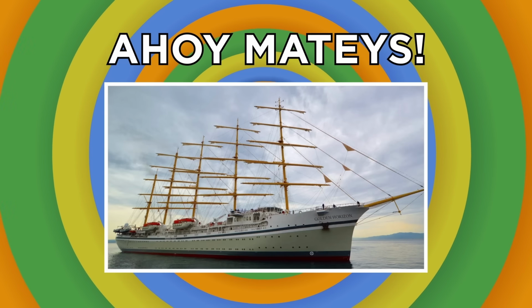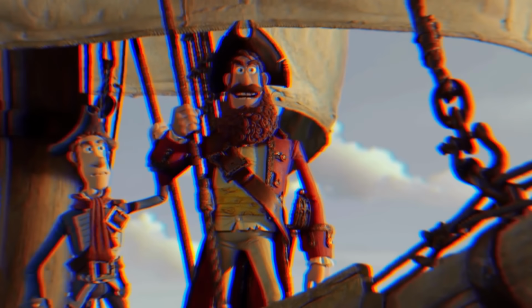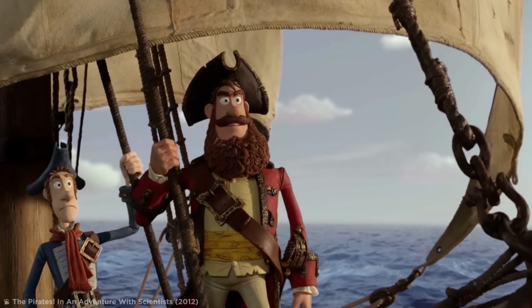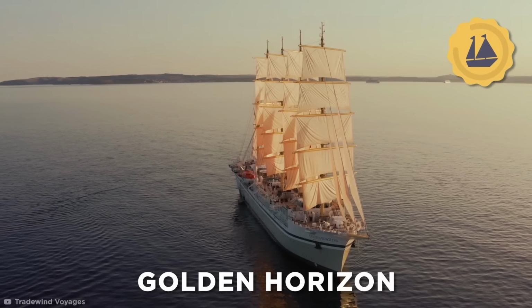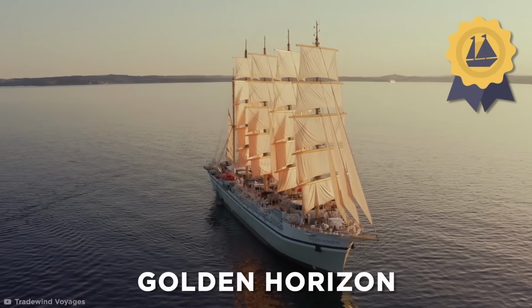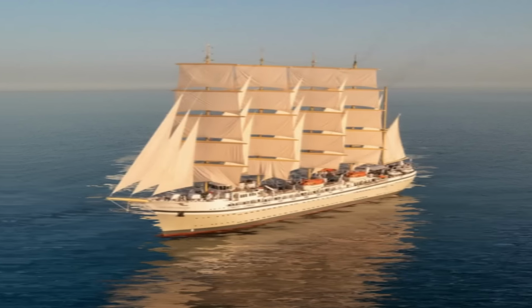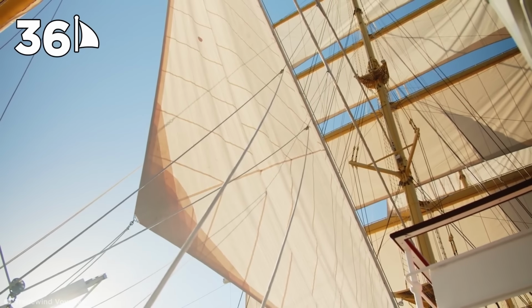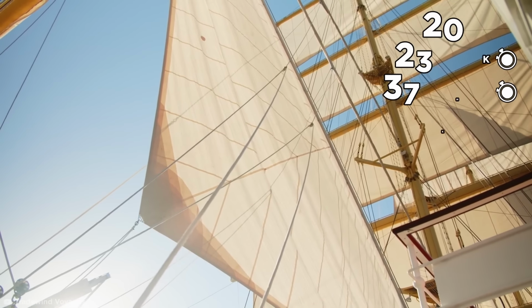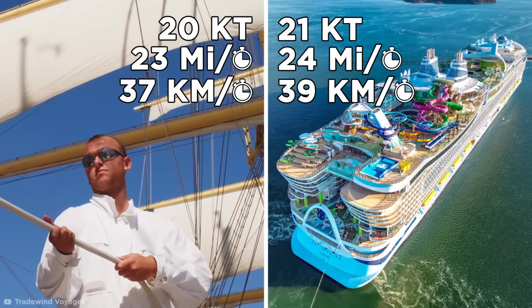Ahoy, mateys! Most cruise ships allow you to travel like a king, but this next vessel lets you explore the seven seas like an old-timey pirate. The Golden Horizon is currently the largest square-rigged sailing vessel in the world at 8,784 gross tons. The cruise ship's hull is 531 feet long, and its 36 sails give it a top speed of 20 knots, just 1 knot slower than the engine-powered Icon of the Seas.